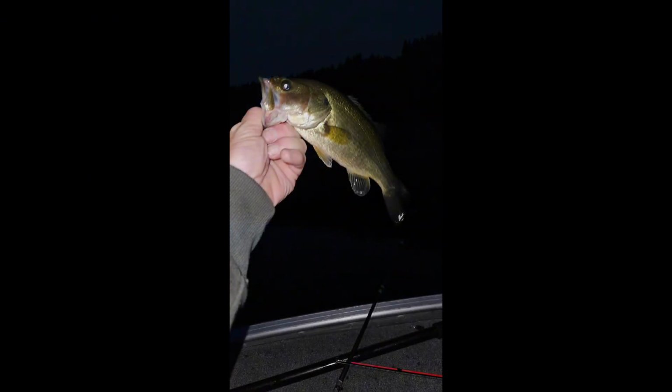First fish of the morning. Yeah, on a spinnerbait. Here we go. Oh my god, he just missed it.